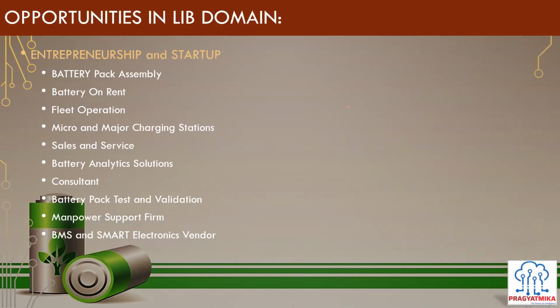Fleet operation, where you can tie up with EV fleet operators and provide services to them. Charging stations that you can establish. The sales and service of battery packs is also there. Right now, battery pack manufacturers are providing services to their retailers and to the customers, and there is no intelligent electronics or IoT being used much.